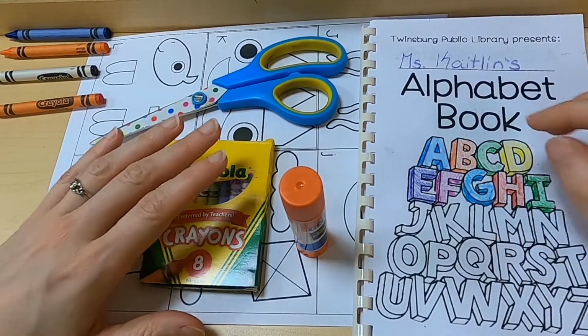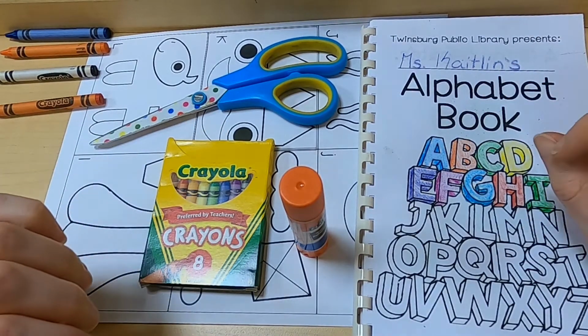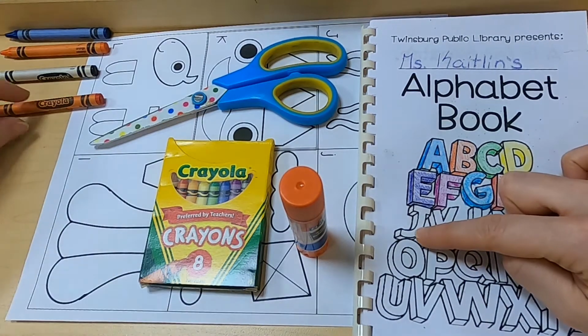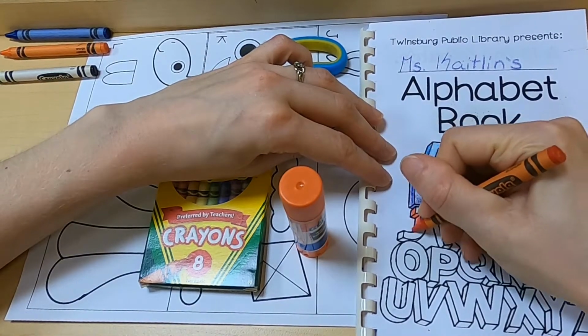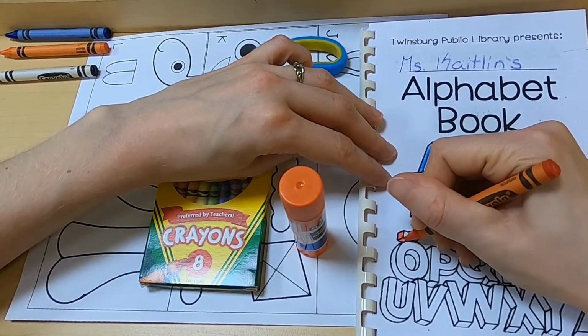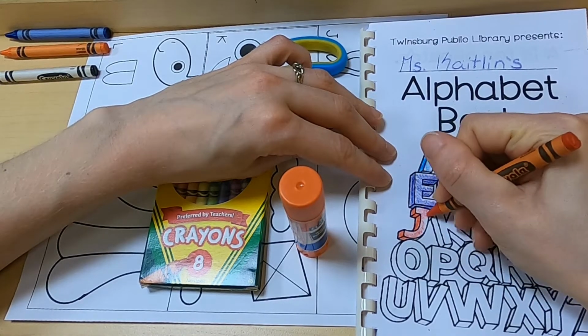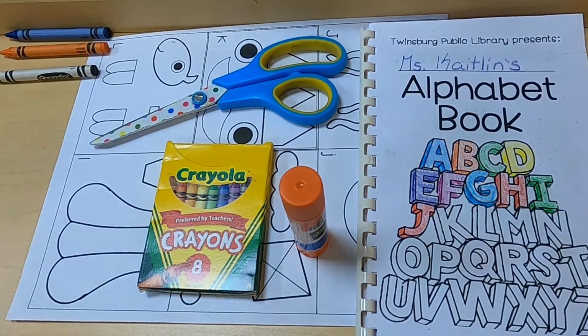Hello, everybody. Let's go ahead and start crafting. All right. Can you find the letter we were talking about? The letter J? It's right there. Let's go ahead and color that one in. I'm gonna color mine, and this crayon's called Scarlet. Why not? It looks like a very cool color. And then we'll see what we're gonna turn the letter J into. I think they're gonna be really cool.